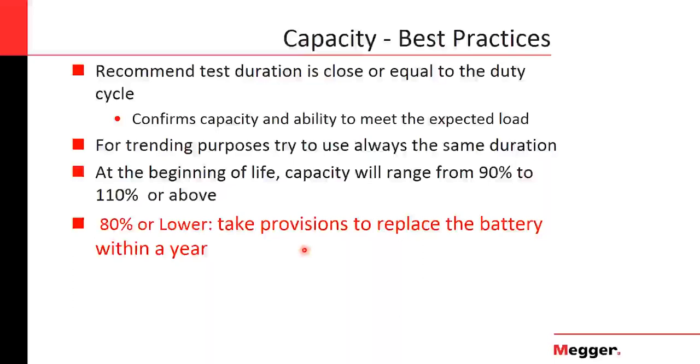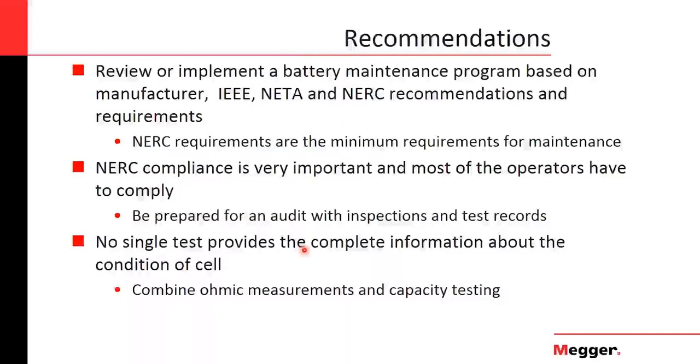So try to review, implement, or improve your current maintenance programs on batteries using the IEEE, the NERC, and the NETA recommendations. As a minimum, you need to comply. If you are obliged to comply with NERC, you need to follow these minimum requirements indicated in the tables that we showed today. If you need to comply, be prepared. Keep the documentation. It's not just about having the program in place. It's about keeping the information and the records to be able to demonstrate that things are being taken care of.